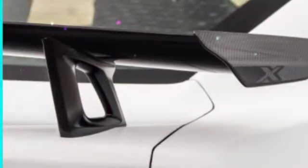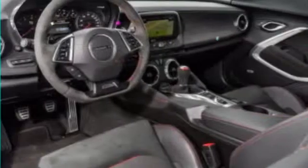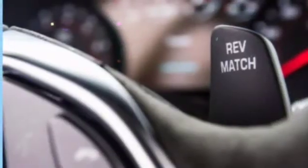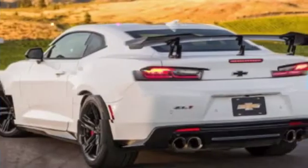With the same supercharged 6.2 LT4 V8 as the base ZL1, the 1LE's drivetrain is unchanged, save for a minor tweak to 6th gear and some fine-tuning to the software controlling the active differential. The suspension, though, is a marked improvement, taken straight from the pages of the track junkie's handbook.